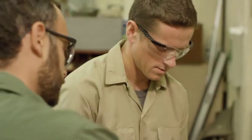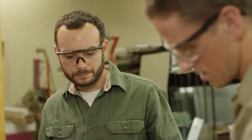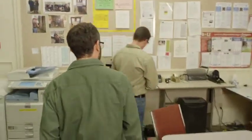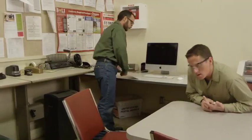Here, use this to dry your hands and keep pressure on the cut. Thanks. What did you do after washing your hands? Paul seemed a little shook up, so we went to go check out the exposure control plan. We wanted to determine how to report the exposure. I didn't really pay much attention in BBP training.